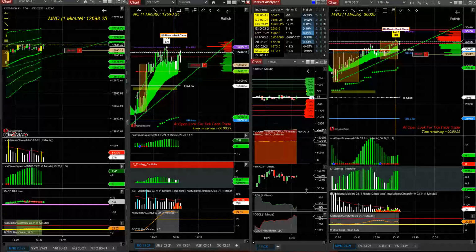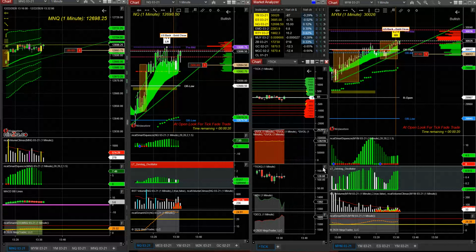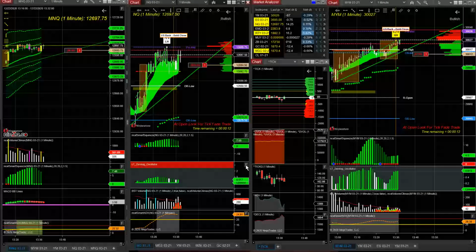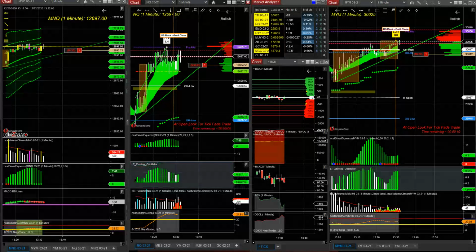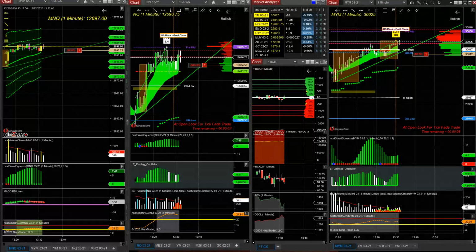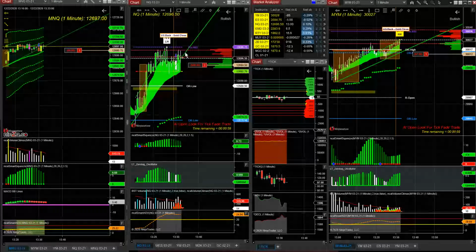Ticks are not doing nothing. TQ's not doing nothing. Ticks are not doing nothing, and we're just trading choppy. You know why? The volume is low. So it gets whippy. I don't like to trade in conditions when the volume is low like that. You get this whippy action, right? But every time it goes up, it pulls back down. So you're having some selling pressure.